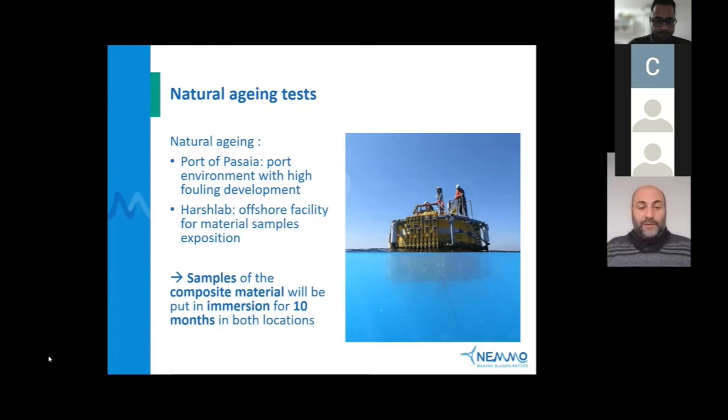The idea is to prepare samples of our composite material and to put them in immersion in these two locations for at least 10 months.